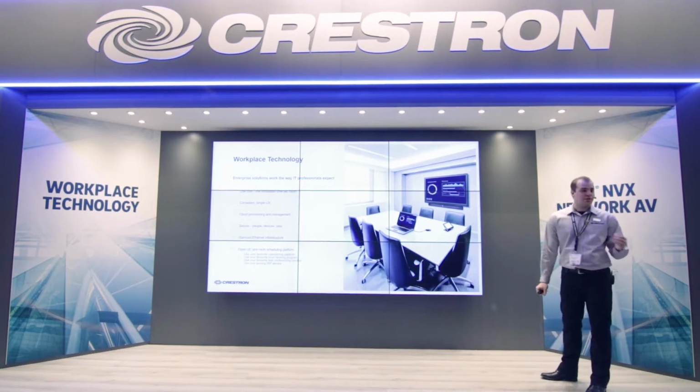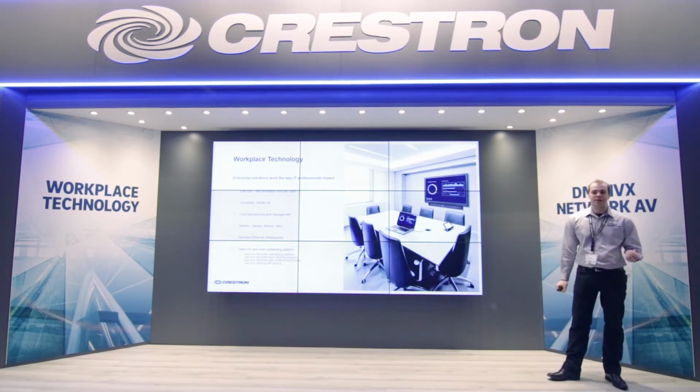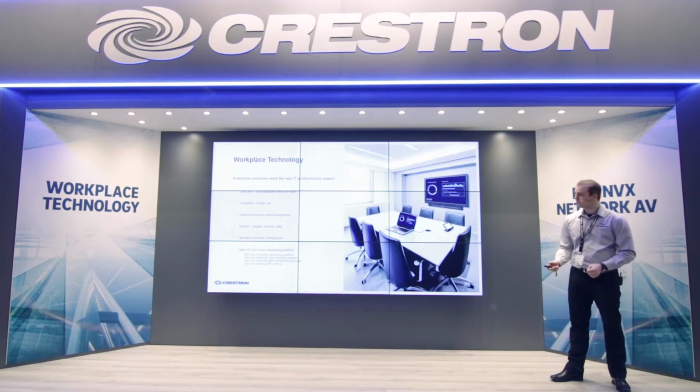We also have security, so on all of our specific devices, we have AES, Active Directory, as well as 802.1X, directly on each device. Also, we make use of the standard 1 gigabit network that's already present in all of those enterprises, and we reuse this to its full potential without having to buy extra hardware, adding extra software, or creating extra networks in general. Also, Crestron is the only open unified communication and scheduling platform.